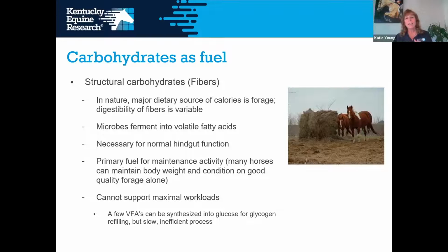Now, fiber cannot support a maximal workload. As I said, forages usually don't have as many calories per pound as grain and certainly fat, but also the VFAs really cannot be synthesized, for the most part, into glucose. There are a few VFAs that can go to the liver and be remodeled into glucose, but not enough to refill the glycogen storage that you need for anaerobic metabolism. So a horse that's working hard needs more than just forage to supply the fuel that they need for work.